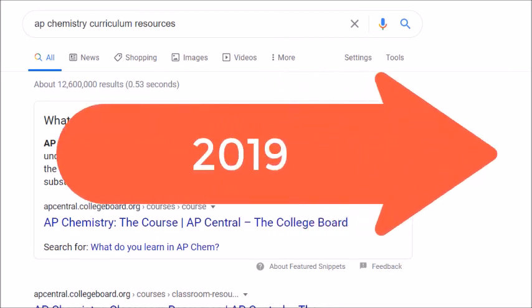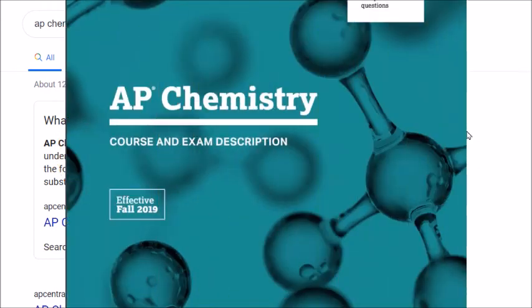In 2019, they updated the curriculum again and released the new CED. That CED is what we will be going over this week, and this CED is way better than a little pamphlet back in the day, along with a college level textbook and a hearty good luck. That's what I was given in 2006. So starting with the 2019-2020 school year, we've had a much better idea of what to teach, in what order to teach, and resources that are available to us.